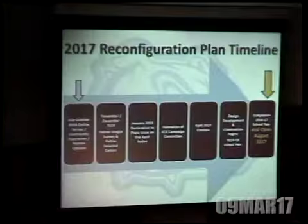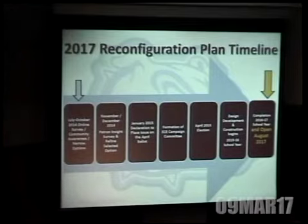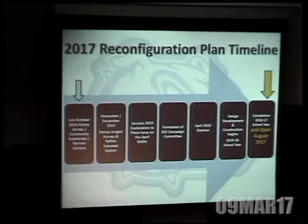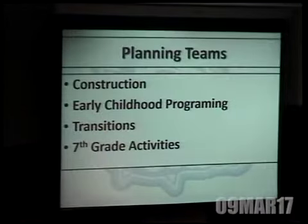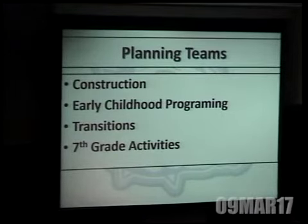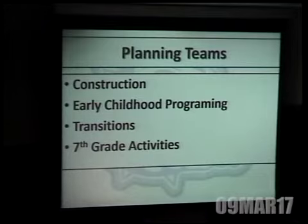We're going to have a meeting next. We're about to fall off the edge with that gold arrow there. This is just a reminder of the timeline, and we have moved a long ways. What's a little deceptive is there's a whole lot in that last box, so maybe that box ought to cover the entire screen right now. Break that up. These are the planning teams, just a reminder, and as Dr. Zalis mentioned, we'll hear about construction and early childhood tonight.